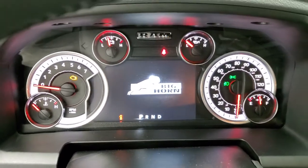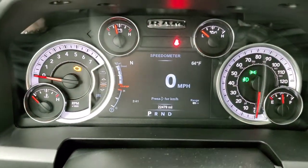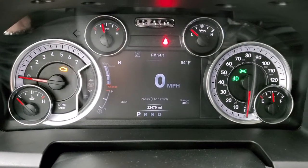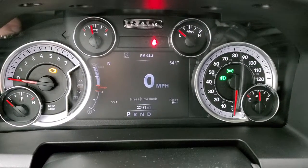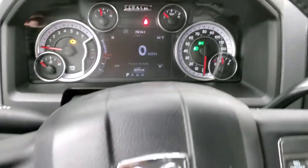Get the Big Horn animation there on the 7-inch LCD display. And you can see that this one has 22,479 miles. Digital speedometer, compass, outside temp, range to empty, time. You can change those corners to read whatever you'd like. The instrument cluster is very nice and clean.